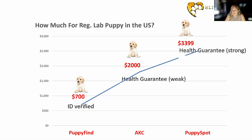But on AKC, they have a very weak, in my opinion, health guarantee. So also they're ID verified. So people are happy to pay $2,000. And then on Puppy Spot, they have a really good health guarantee. They've got like a 10-year health guarantee on most breeds on Puppy Spot. Now that is enough. Just that single bit of extra value is enough to bump the price up massively. Just one thing that's been changed.